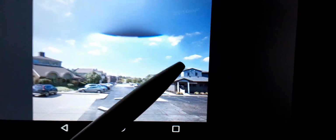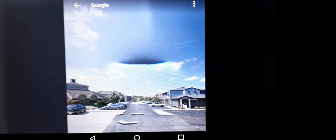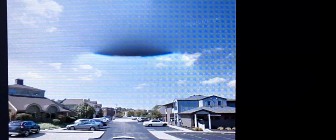And then look at the anomaly that's right over top of it, folks. I mean, it's just crazy. And we can see the break in the light. The light is very different from there to there. This is crazy, folks. I've never seen anything like this. I'm on Google Earth a lot. I've never seen anything like this.